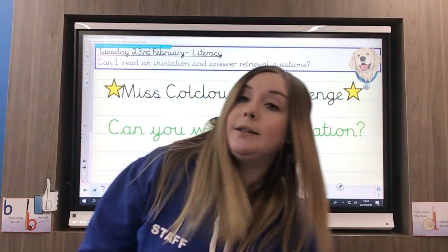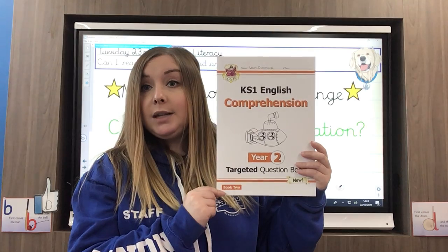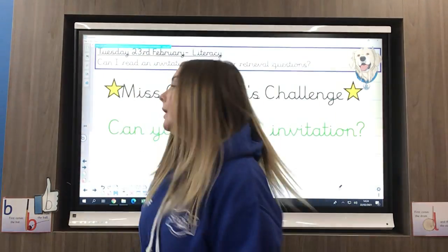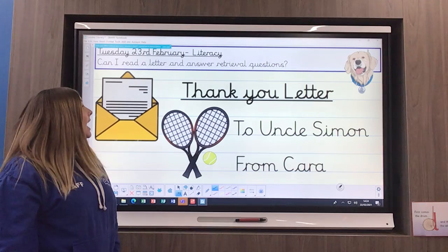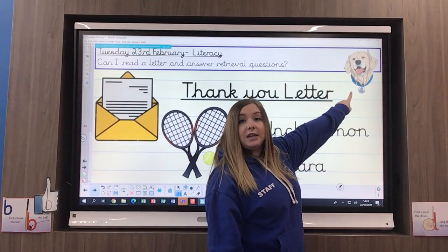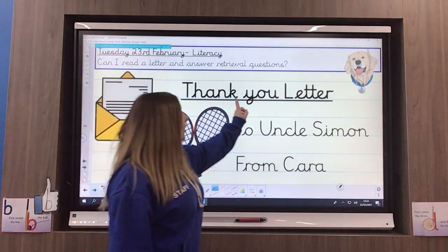Now we're going to start to think about this booklet. Okay, and this is the book 2. So this is the first day where we're starting on book 2. And your learning question says, can I read a letter and answer retrieval questions? So we're still looking at Rex Retriever and pulling the information out of the text. And the text is called Thank You Letter.